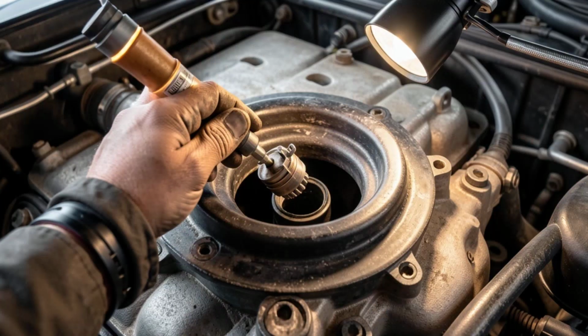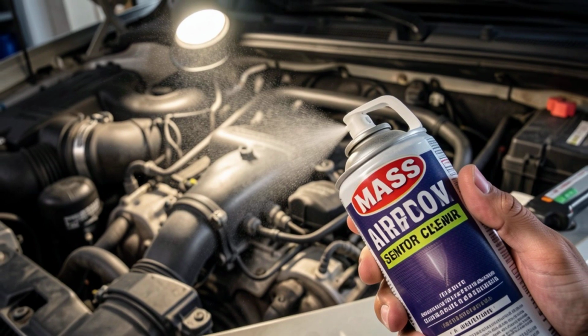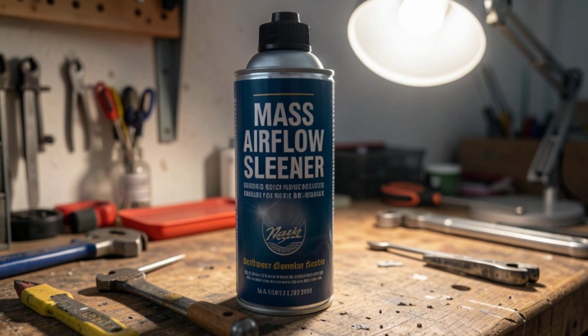And here is the protocol, and the critical warning that comes with it is the single most important thing in this entire video, so do not skip it. You remove the sensor from the intake, and you spray it only and exclusively with cleaner that says mass airflow sensor cleaner on the can.